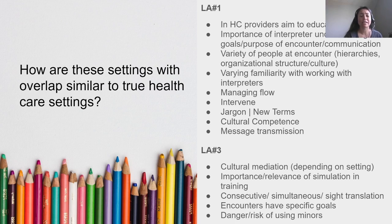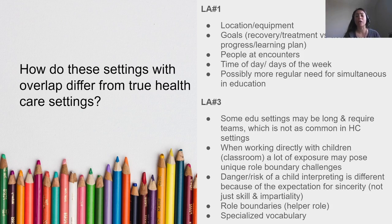We did discuss some of the differences, and I think we all agree that the setting is going to be different. Sometimes some of the participants and their level of knowledge and skills are going to be different. I think overall we both agreed that the goals of the encounter are going to be different. In healthcare, you're focusing on treating an illness or recovery or something to that effect, while in the educational setting, you're usually focusing on academic progress and the learning plan and really focusing on the knowledge that the student's able to acquire.